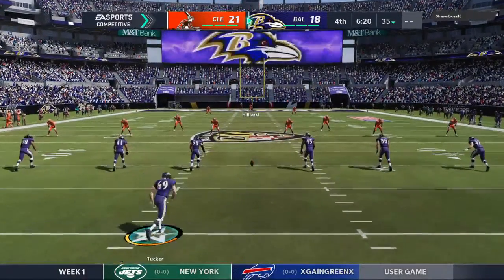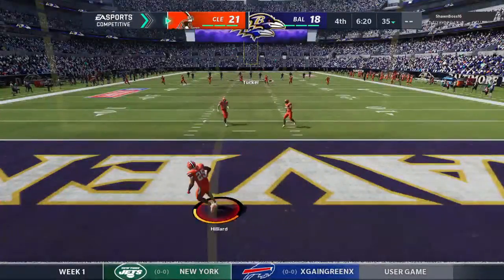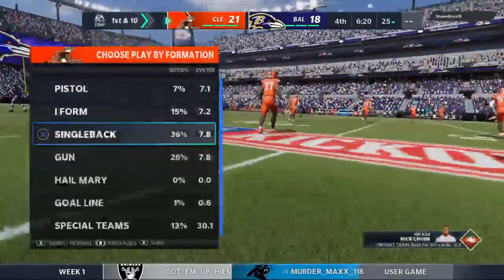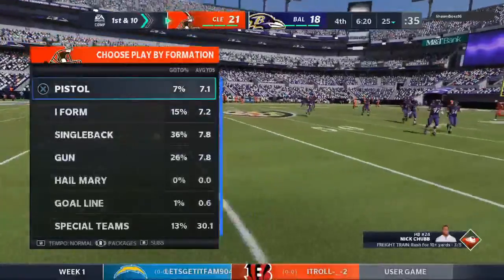Ravens 18. Tucker now to kick it away following the touchdown. And that'll carry over the back line of the end zone for a touchback. 25-yard line.